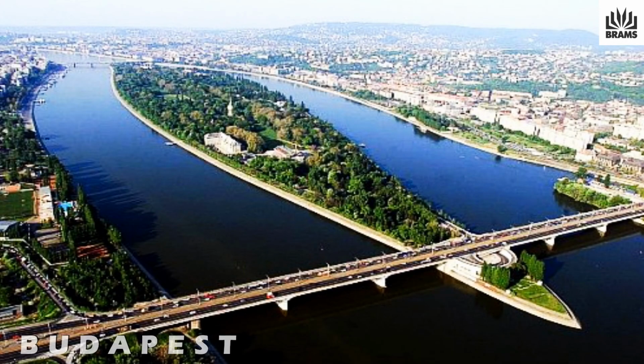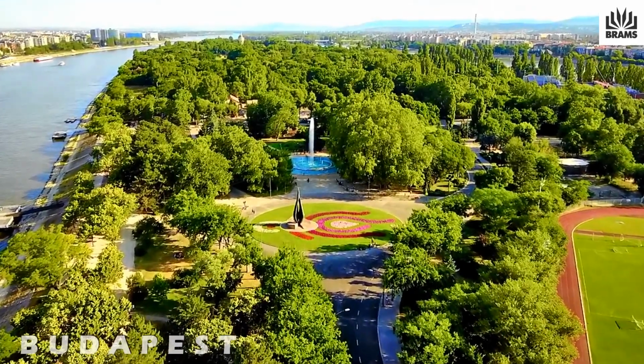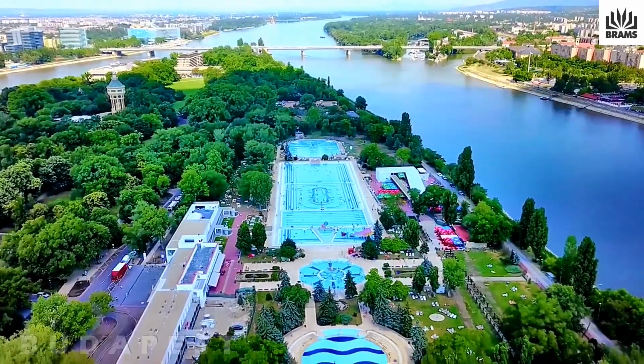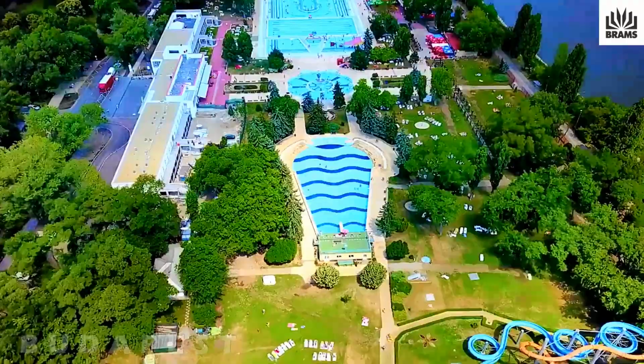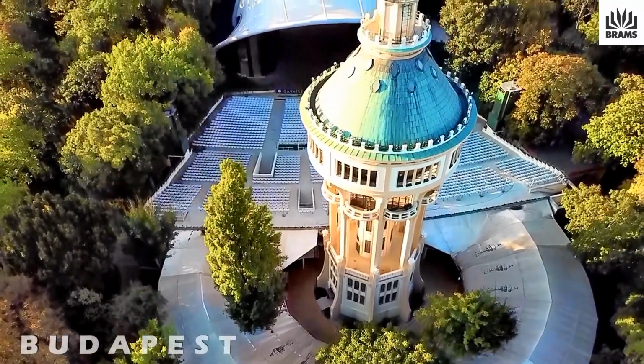Margaret Island. Margaret Island is a magical little piece of heaven, poised between Buda and Pest. It's small, only 2.5 kilometers (1.4 miles) long, but you'd be surprised how much the island manages to pack in and still feel like an oasis.